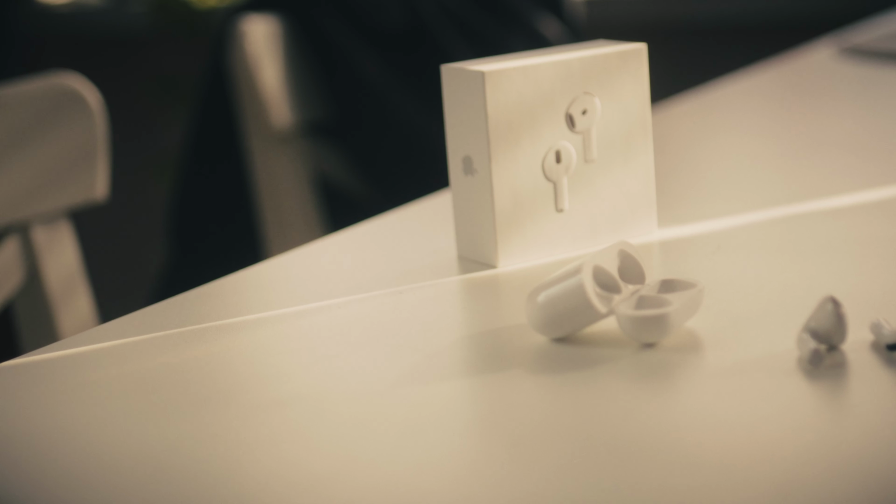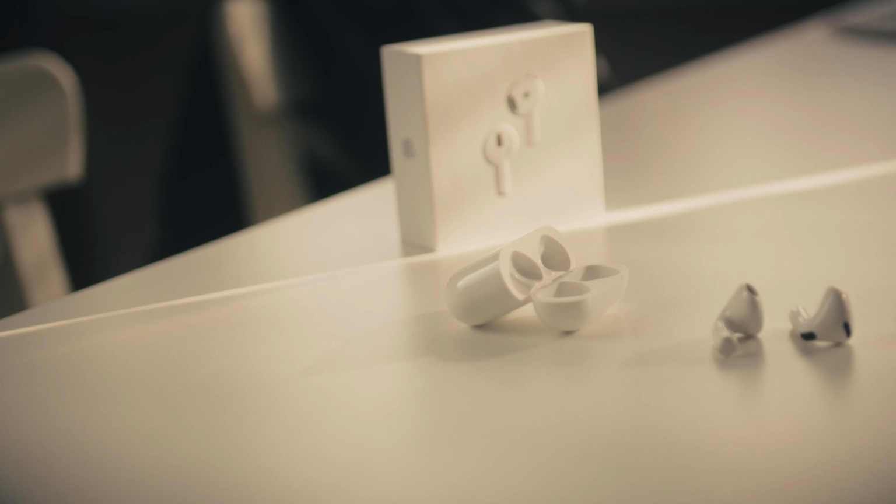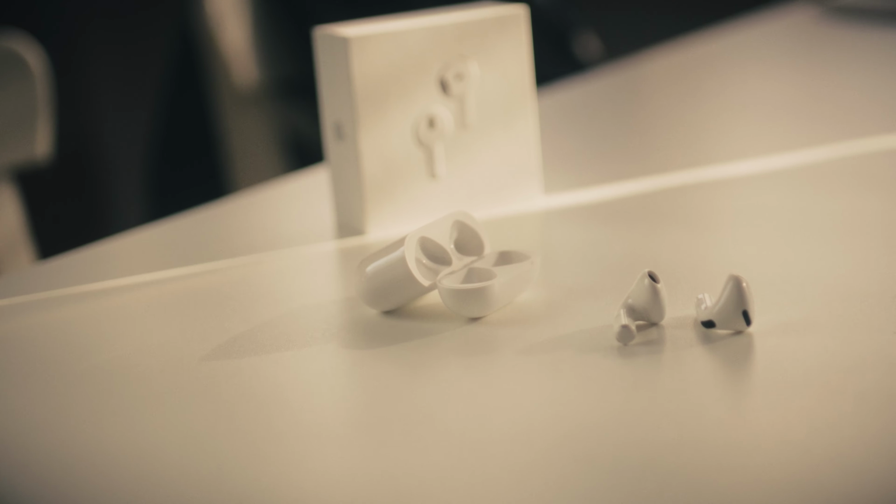Now let's get to music and sound quality. That's actually the thing I like most on these. It's much better than the AirPods 3. The bass is more pronounced, the treble and mids have a better separation. If you just buy them for the acoustics, yeah, go for the AirPods 4 without ANC.